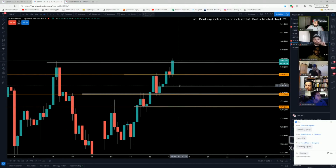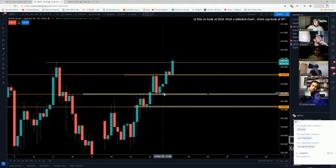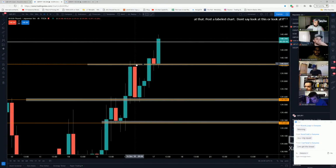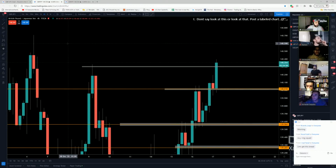Seems like pound yen continued straight up towards 143.00. Based on the 4 hour, this is what we were talking about yesterday when we sent the analysis in the Asian session, how this support needs to hold for price to continue up. So this was an amazing swing entry position right here. And we can see here when the 4 hour candle closed above 140, this was a bit of a retest area, and the next candle just continued moving. I think this was after the London open. So perfect. We're coming up now.